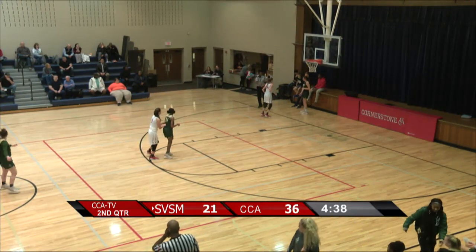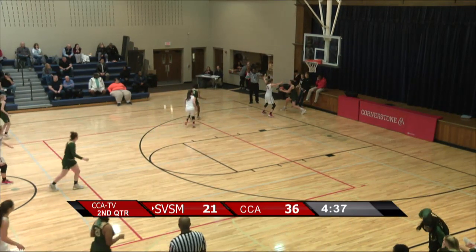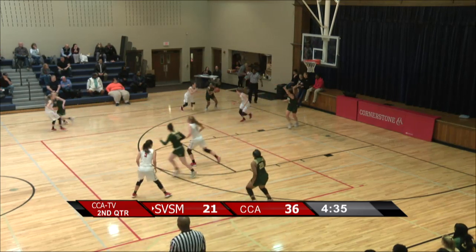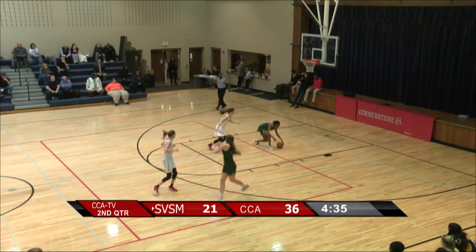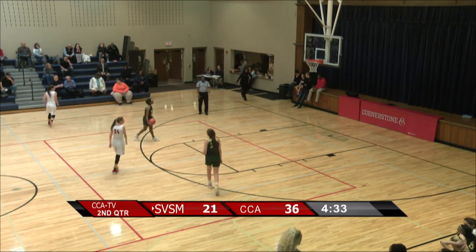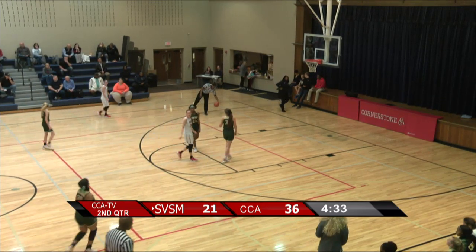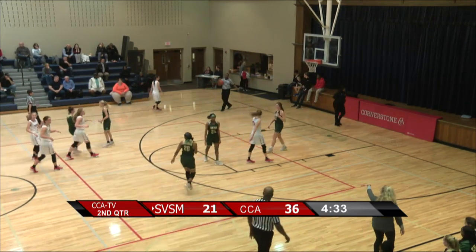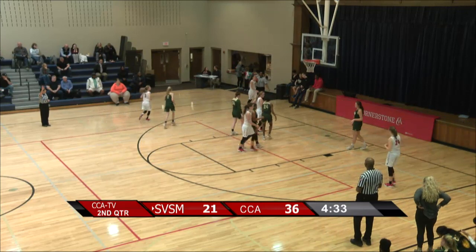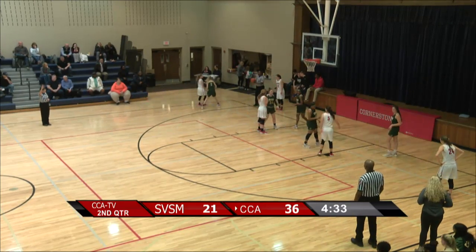Annie Watson inbounding the ball. Good defense from Cornerstone. Almost a 5-second count, but she gets it into Brooks. Taja Brooks. It's going to be called a double dribble. And frustration from her, but hopefully not at the refs, because that's a good call. She dribbled it off of her foot, went and picked it back up, and then tried to dribble again. You cannot do that.